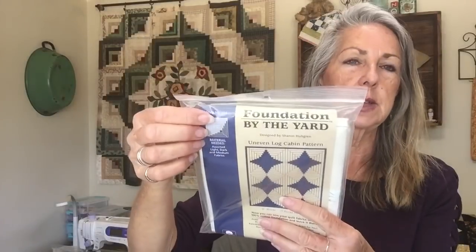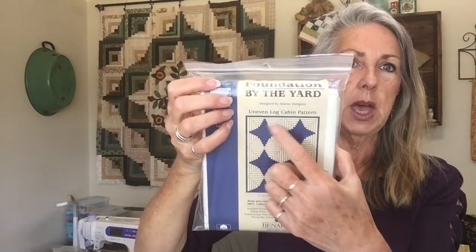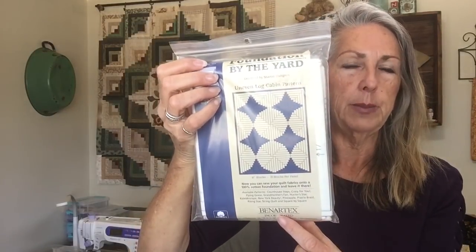This is how you can still get it now. Foundation by the yard, uneven log pattern by Benertex. So even though I probably bought these at $10, oh, I have the receipt. I bought these quite a while ago. They're still available. At the time they were actually $7.95. I have the date on here. Yeah, 2013. I have those. I'm going to make that into a bed-size quilt.